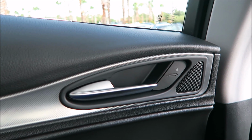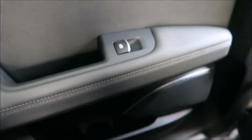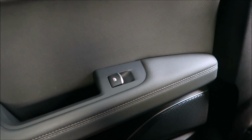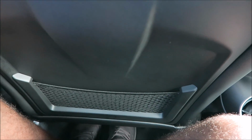Other than that, there's not much to the back. Window controls, lock, little speaker. Small compartment on the side there for any kind of storage. You couldn't put a water bottle or anything in there, but you do have plenty of leg space. You have plenty of head space, which counts for something for sure. And a net in the front for a little bit of storage. That's about it.